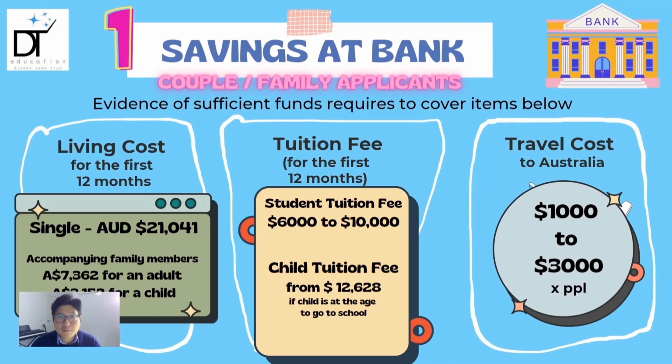All that summed up money will need to be kept in your bank to be able to prove that you have this much money. And also at the same time, tuition fee, as I've mentioned, is going to be the same. But let's say if your child is at a schooling age, which means he or she needs to go to school, then the school fee also needs to be proven for the first 12 months of the tuition fee.